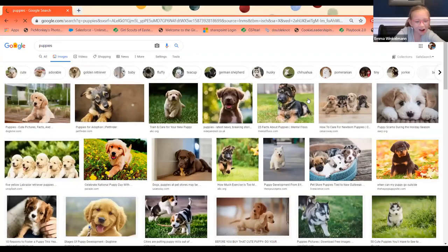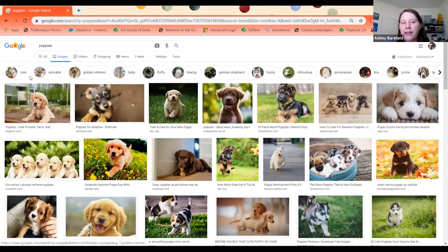And then Google even takes it a step further and gives us a way that we can sort through them by saying whether they're cute or adorable, golden retrievers, baby, fluffy, teacup, German Shepherd, Husky, Chihuahua, and so on.